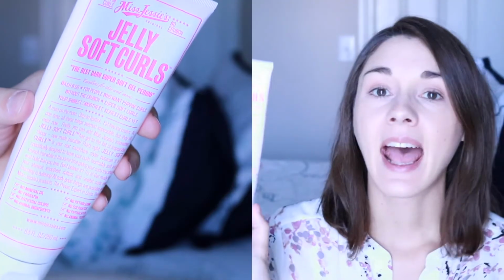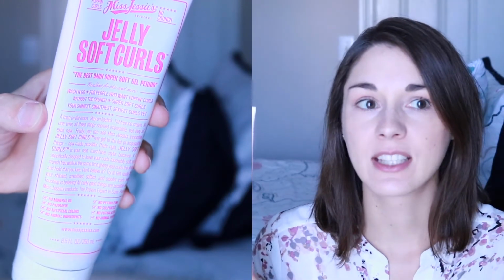Okay, this is my all-time favorite crunchy curl stuff. And this one is the Miss Jessie's Jelly Soft Curls. I use this after my hair has pretty much dried for a good 30-45 minutes. And then I take some of this, like a little dime size, and I just scrunch it in my hair when I'm doing my hair curly. And it just helps soften up the curls, and it doesn't leave a crunchy feel, which is what I love. And I've been using this for probably about 2 years now, and I really like this product, so it's definitely back in my cabinet again to use some more.